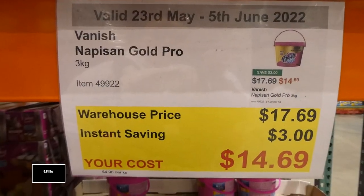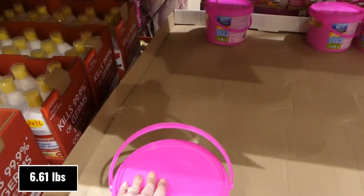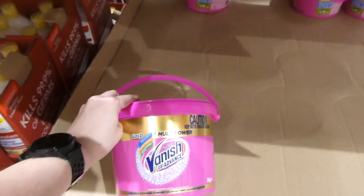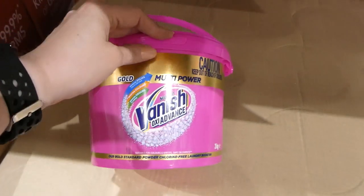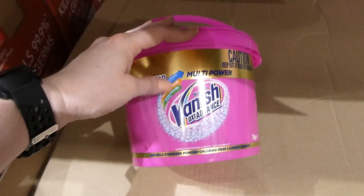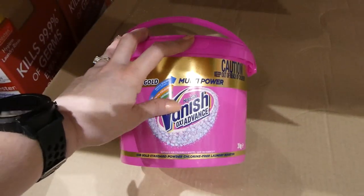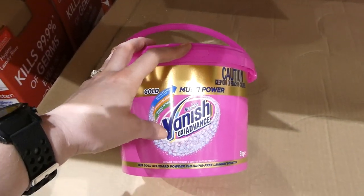Vanish Nappy Sand Gold Pro. You get 3 kilos for $3 off down to $14.70. So I use this powder for a pre-wash treatment, as well as, I pour it in a special little dispenser, as well as the Vanish Gold Spray. And I spray those on the stains, and then I put this through the wash. And I find that the two of them together, even this often on its own, will get everything out.